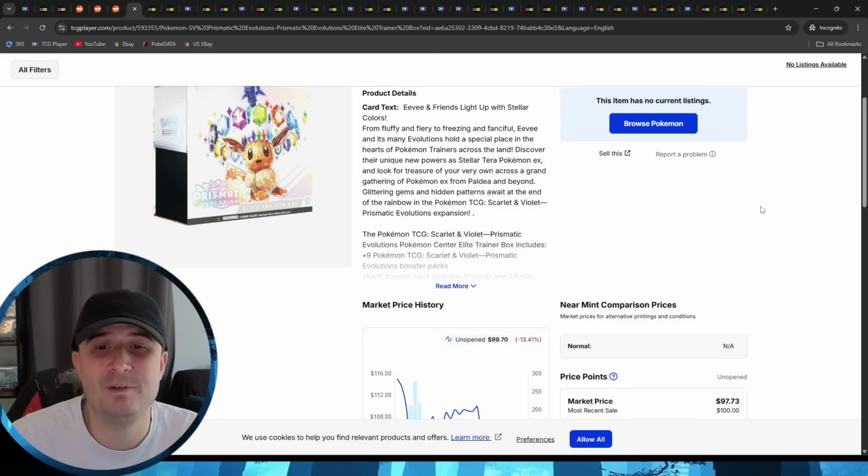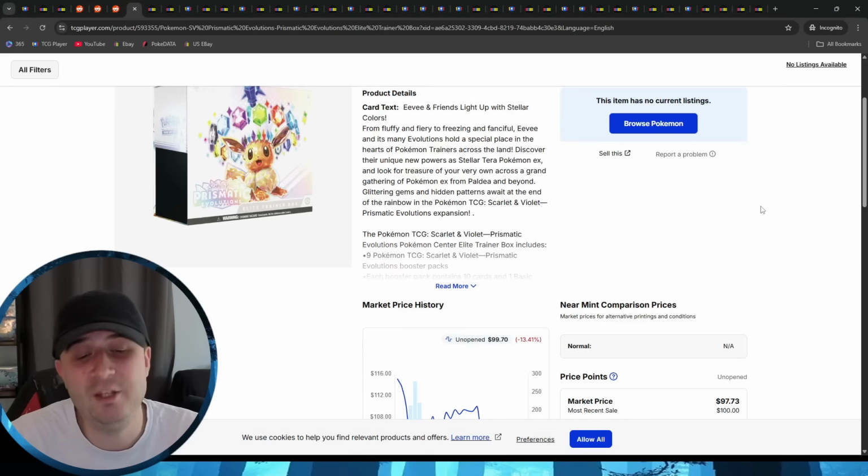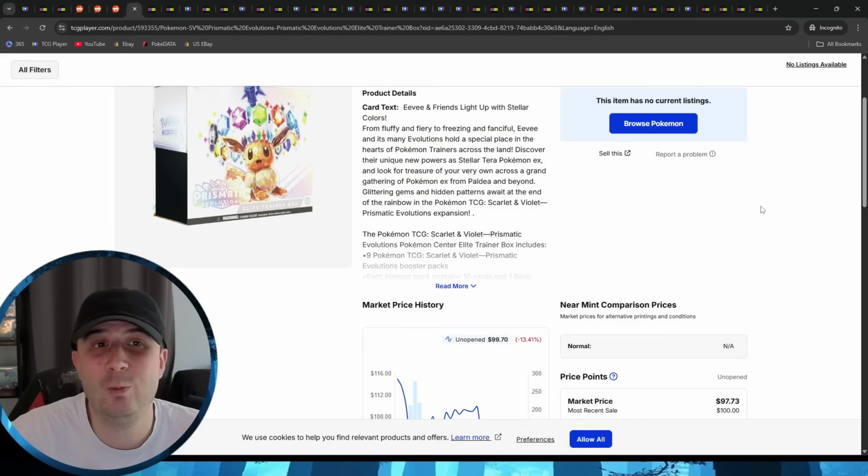And now is your opportunity to buy into it. I'm telling you, the $100 Prismatic Evolutions ETB is like buying Crown Zenith when it was $60. I'm telling you now. Buying into Prismatic Evolutions for $100 is a great buy, and you've got time as well. It's going to stay at this $100 for a little while, as long as they keep supplying the Costco and stuff like that.